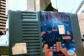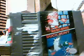Okay, so here's Tetris. Everyone knows Tetris. I don't need to say anything about that. It is Mario Brothers Duck Hunt. Again, I don't need to say anything about that. Very common, but everyone wants to play it, so I keep it around.